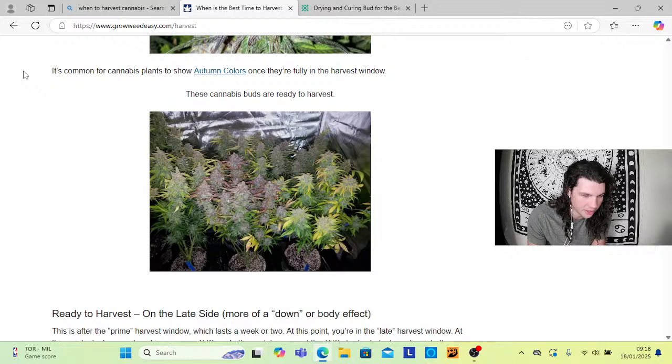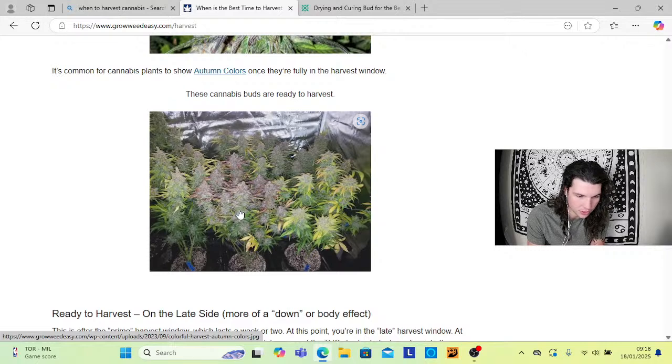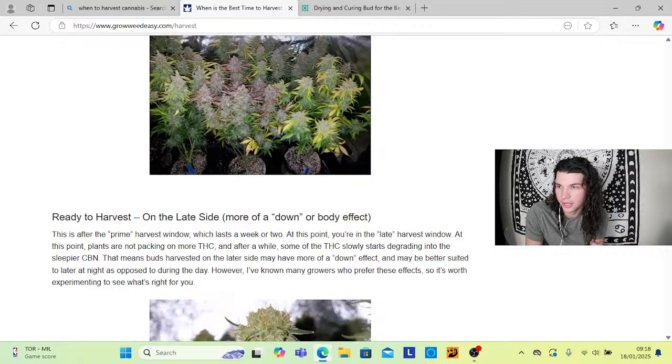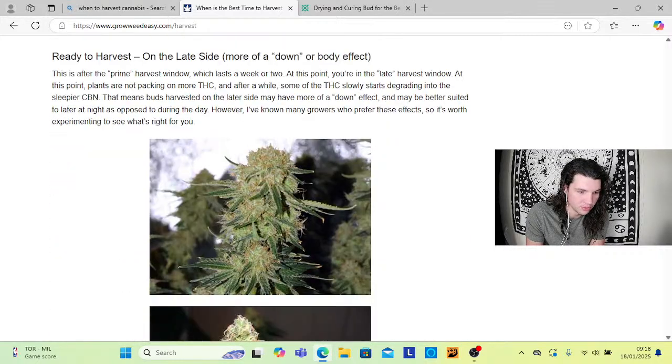It's common for cannabis plants to show autumn colors once they are fully in the harvest window. These cannabis plants are ready for harvest, and you can see they're turning all sorts of colors. You got some yellows here. I got yellow in my garden. That's most of the colors we're seeing. You got some purple up here, which unfortunately I'm not getting, which could be due to lack of proper temperature. It's a very hot spring for them in that closet.